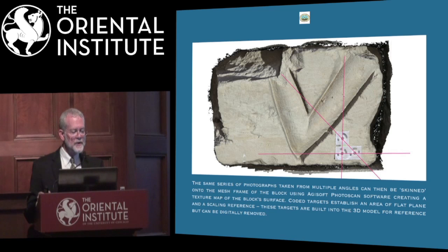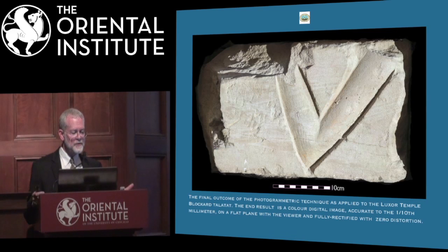And by putting small targets on a section of each block, you can make sure everything is absolutely rectified and square. The end result is a beautiful 3D or 2D image that is completely square, that can be utilized for drawing, for reference, for anything, for joining, for whatever you want. And you can turn it around and you can look at the edges. And so we are creating now a catalog of these images.